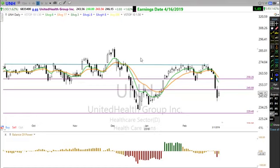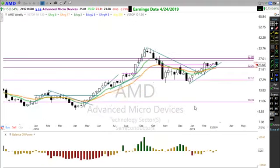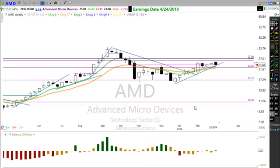Francis, AMD. Looking at that chart price action, where do you think my stop loss is going to be? If my entry was because of this bounce off of support, where do you think my stop loss is going to be on that chart? Where's the support in this chart?